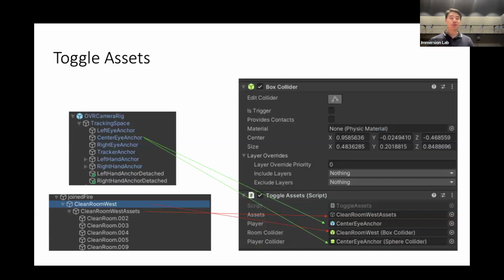Yeah, and then you put all those together, the box collider and the player. The player essentially is your camera, the center eye anchor, that you can assign as a moving collider. Once your collider, which is around your headset, enters another box collider of this room, for example, it will activate everything around you, and it will deactivate everything that's in other colliders. That's just basic stuff that you'd have to script and add as a separate component in Unity.